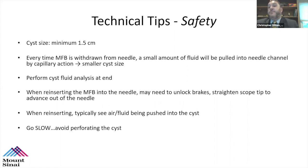And then the other important point is when you're reinserting the biopsy forceps through the needle, you don't really have a marker of where to stop. So you have to do this very carefully. As the biopsy forceps tip is approaching the needle tip, you'll often see air or fluid under EUS being pushed through the needle channel into the cyst. That's a little hint that you're coming to the tip of the needle. It's a real tongue twister to say all this, but it's really important, because that will be the marker that the tip of the biopsy forceps is approaching your needle tip. You really want to go slow, because if you do this haphazardly and go fast, you'll perforate the cyst and lead to pancreatitis and other problems.